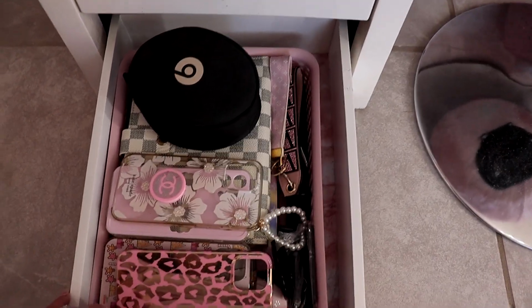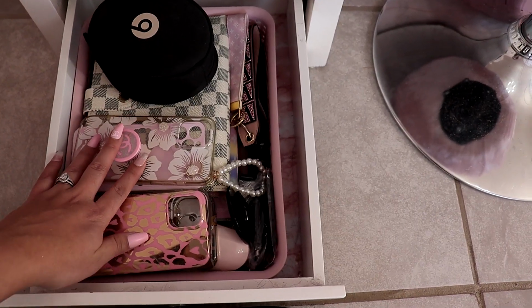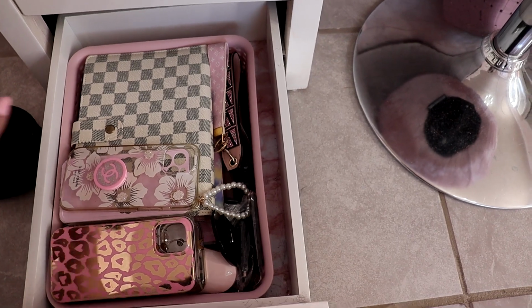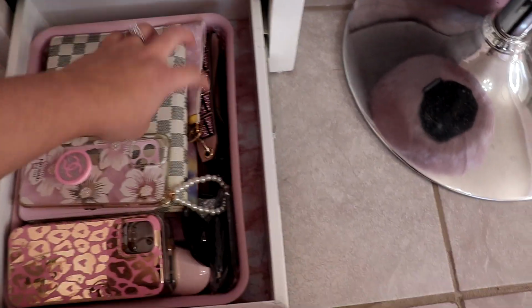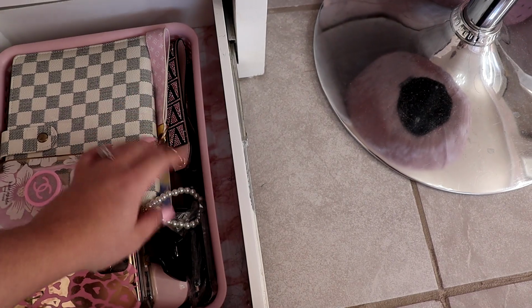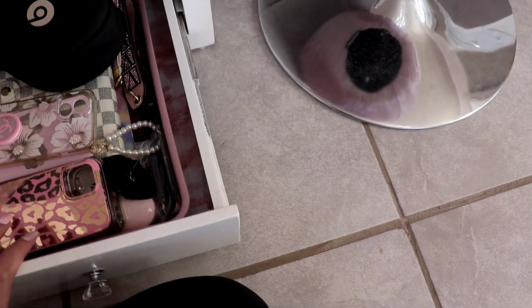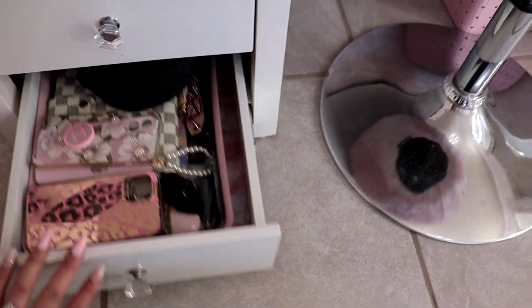And then down here, I had all my tech items. I did organize this as well. So I just have all my phone cases here. I have my Beats case with all the chargers. I have a planner. I have some keychains. And I just have little wires and stuff that's for my camera. So that is pretty much everything that is in there. And then let's go to the top drawer.